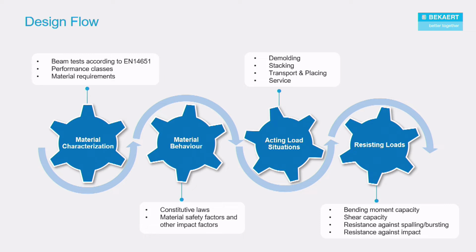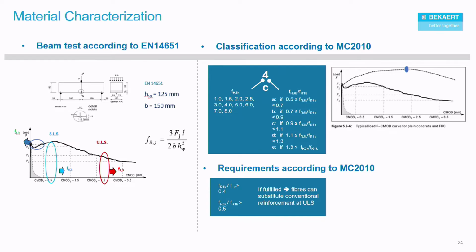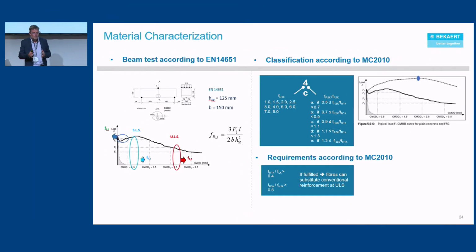using a beam test according to the EN 14651. This beam test is a 3-point bending test with notch. This test is introduced in all the guidelines and gives 2 key values for the contractor and the designer. So you have such type of curve.